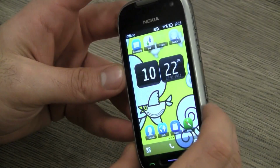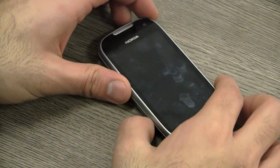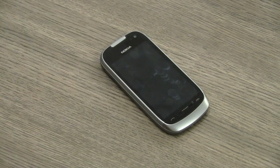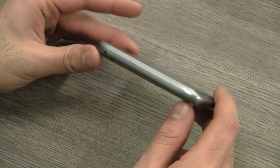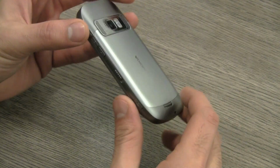In conclusion, we'd like to say that at a price of 17,000 rupees, it's possibly not the best phone in the market, but if you're a Nokia loyalist and you can't think of any other device, then definitely this is going to be a good purchase for you. There are tons of phones available in this price bracket. The Samsung Galaxy R, for example, is an Android phone with dual core capabilities, was available in the market for somewhere around 18,000-19,000 rupees.